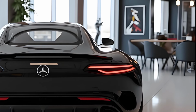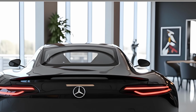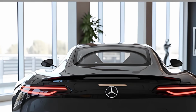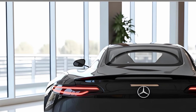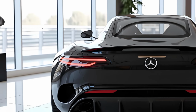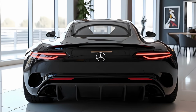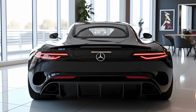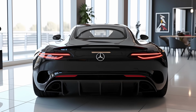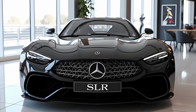When Mercedes and McLaren first teamed up in the early 2000s to create the original SLR, it was something totally unique. A grand tourer with Formula One technology. Now, in 2026, that legacy has evolved into something even more breathtaking. Let's start with the design, because honestly, it's impossible to ignore. The new SLR McLaren is a sculpture in motion.